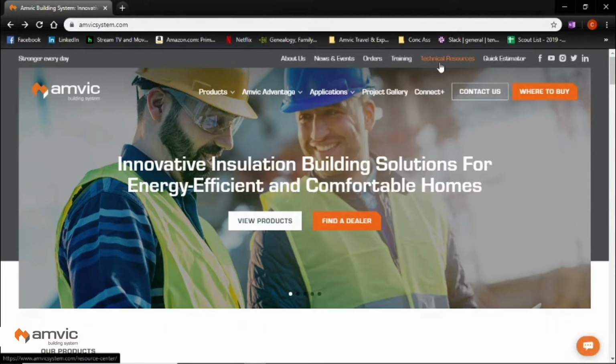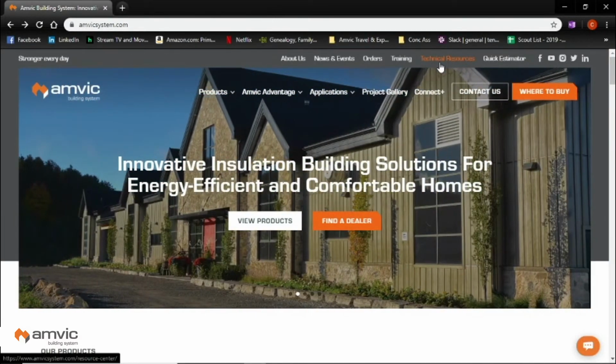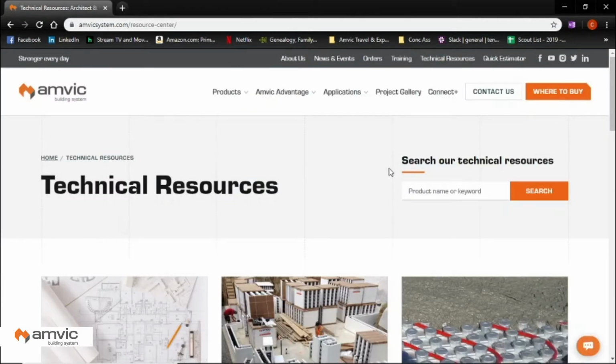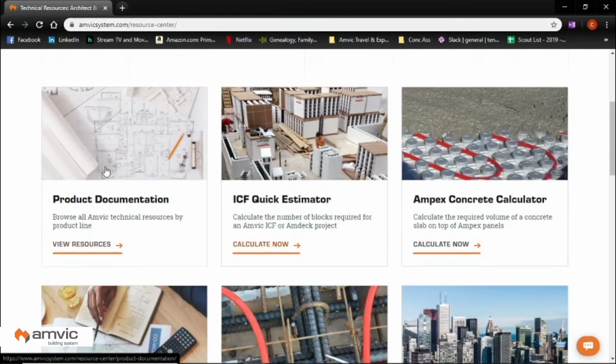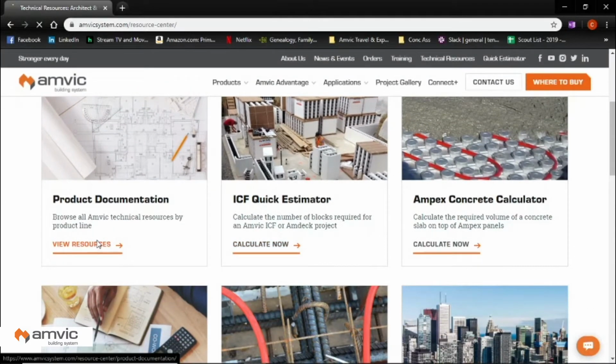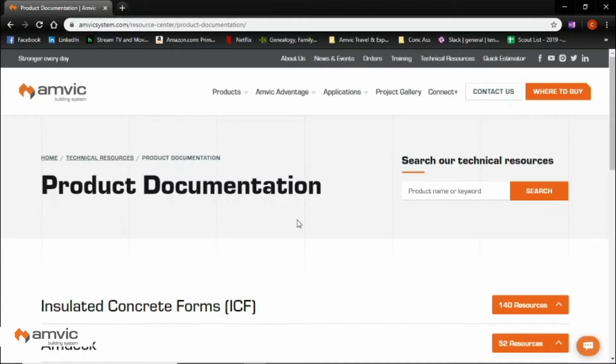If you click our Technical Resources tab, you'll be able to find just about any information you could ever dream of. Now, here we are on the Technical Resources page of our website. It's going to have some updates soon, but all the information is still going to be here. It's just going to look a little bit different. So if you run down here and find product documentation, under this tab you will find just about all the information you'll ever need on any of our products.